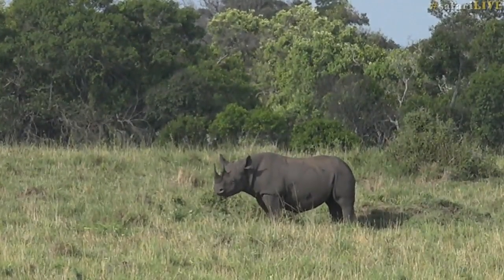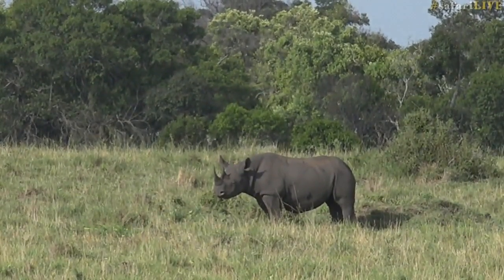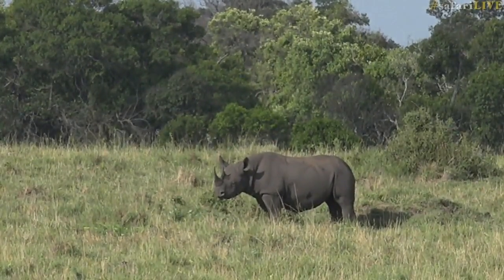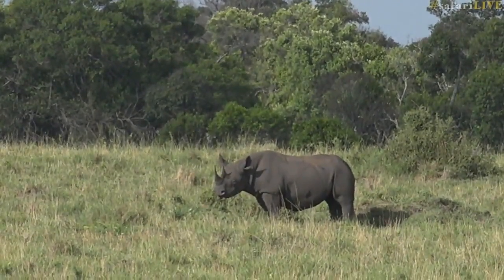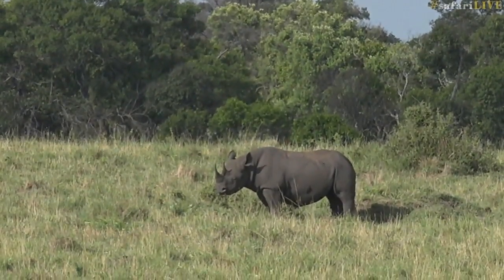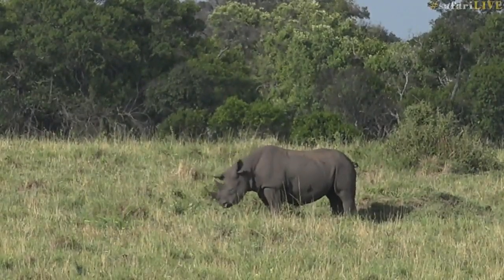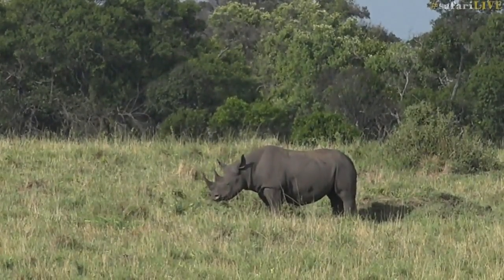And we're very, very happy that we can actually sit and watch the rhinos here in the Maasai Mara. Right, speaking of being in the Maasai Mara, Brent took off very early this afternoon. I think he said he was on his way to the Tanzanian border. But don't let me tell you, why don't you go and find out from the man himself?